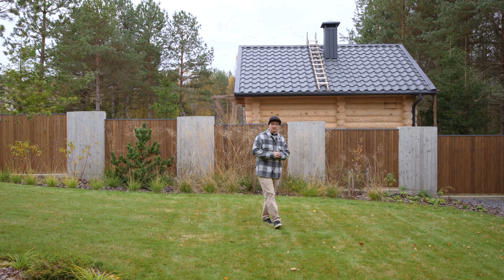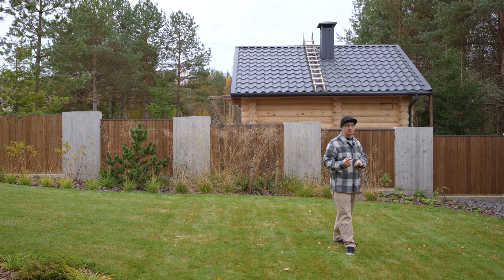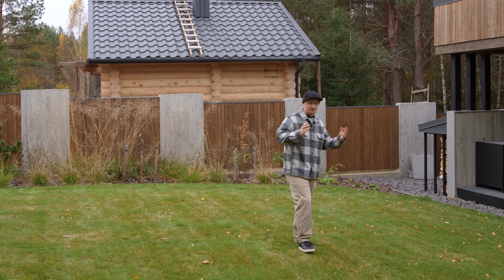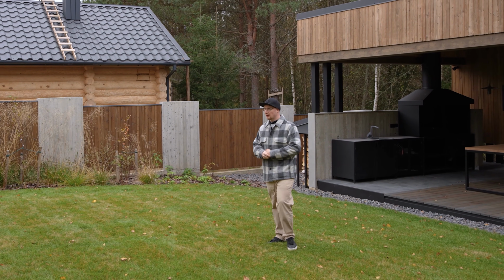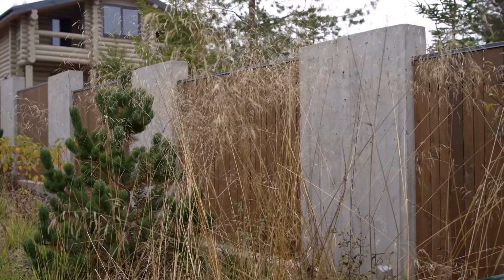Few more words about the fence. Very often, when people plan how to enclose their property, they simply choose one type of fence, like louvered panels, and just go around the perimeter with it. This fence, yes, it's beautiful. The anthracite-colored blinds look decent and neat, but it's not always a great architectural solution because, for example, here in this part, we have a solid fence.